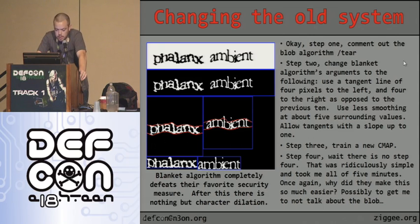Step 3, you train a new CMAP, and step 4, that's pretty much it. It's pretty much all you need to do, a really simple change. It took about 5 minutes. I don't know why they made it easier for the presentation.